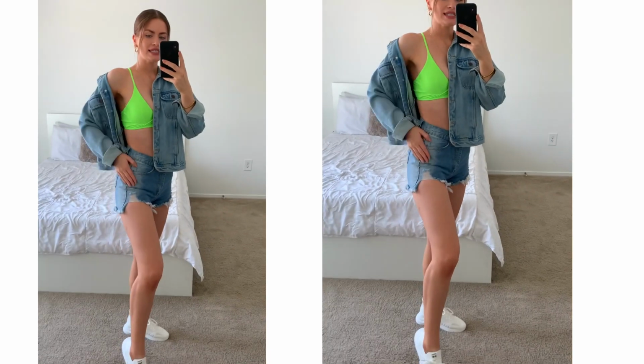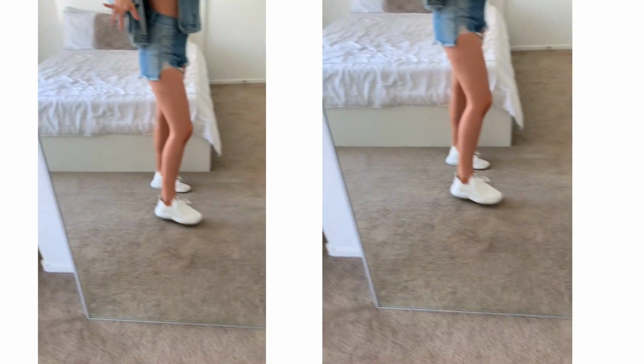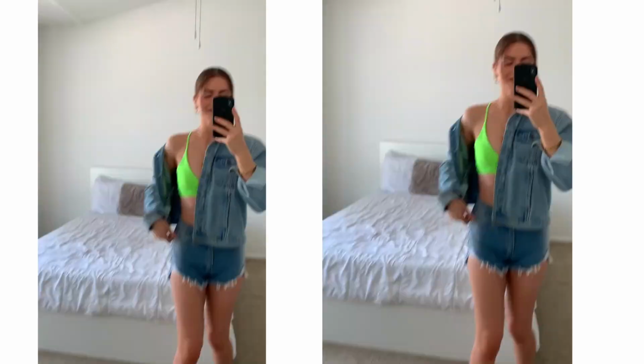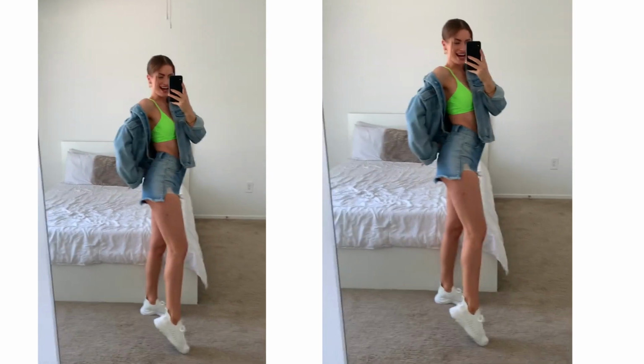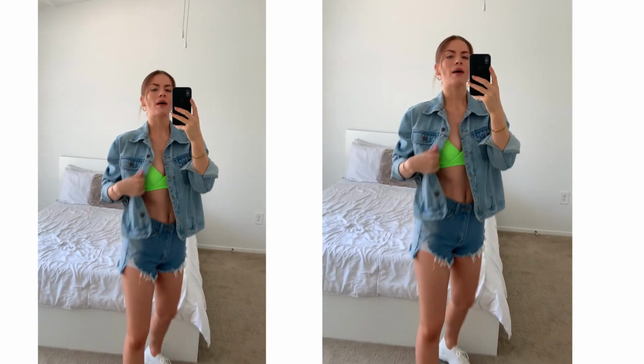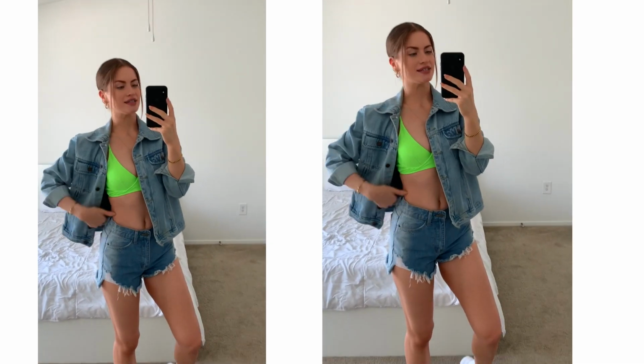So this is a thrifted denim jacket. These shorts are from, I want to say Princess Polly, but the brand is called Rock and Rev. And then I went with the white sneakers again. I feel like white sneakers with all these looks so far has been really cute. It's so cute, it's so summery. I feel like this one's probably the most wearable for most people as well, because everybody has pretty much everything that I'm wearing right now.